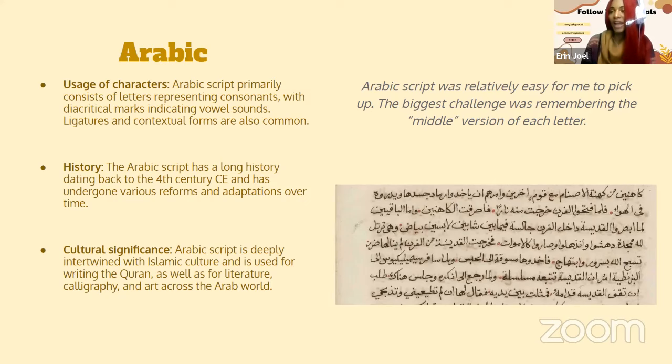One thing I like about Arabic is it is phonetic, just like Korean. So in that way, it's not so difficult. There's few strange rules, but some people's handwriting can get iffy.